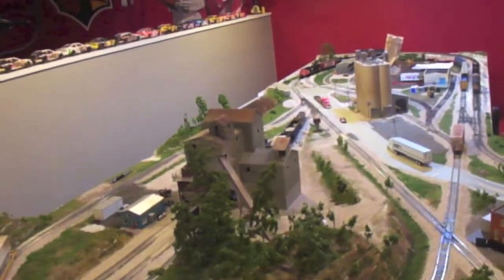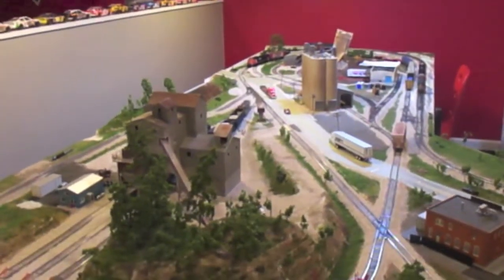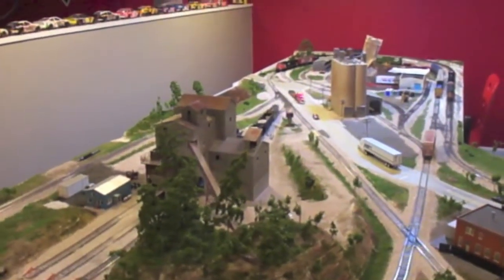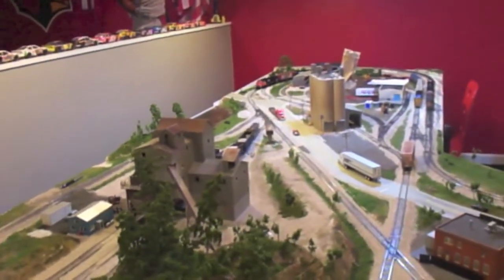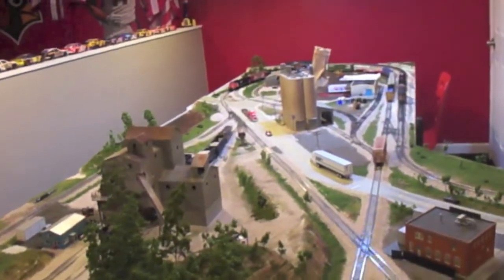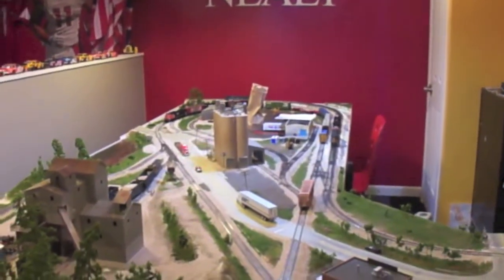And as you may have seen, there will be a layout update, or maybe it's already up, on BNSF Railfans that we kind of talk about a possible layout extension there. So that'll be cool too, and it'll add to both layouts. Hopefully this will be kind of interesting.